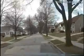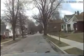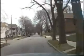It's probably one of the worst streets in the city. And unfortunately, it's in my neighborhood, and one that I use regularly.